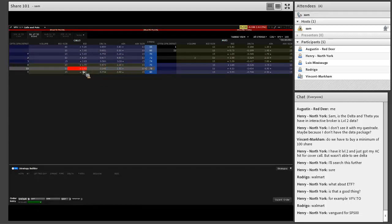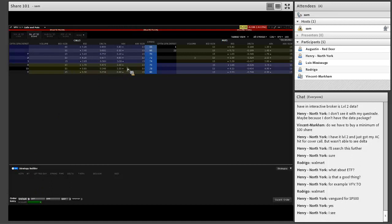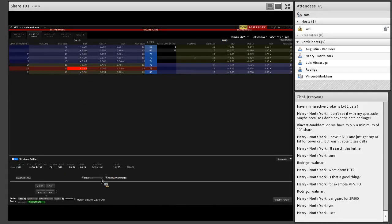Does everybody see that? The fact that the bid and offer are very wide, 85 to 155, tells me there's not a lot of action on this. But if we wanted to do this, we would sell the 78 for 85 cents, say. We'll get the lower end of it. And I'm going to add shares to it.